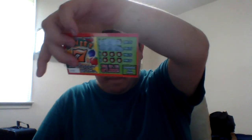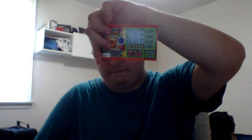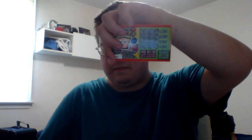Let me clean this up a little bit. Bear, cone, cone. I mean, bear, cone, bear. Cookie, bell, and popsicle. Cotton candy, berry. And candy, cookie, candy. This is a loser, too. On to this next ticket.